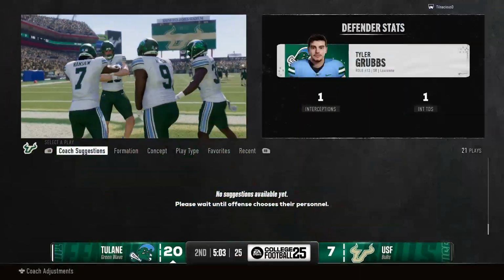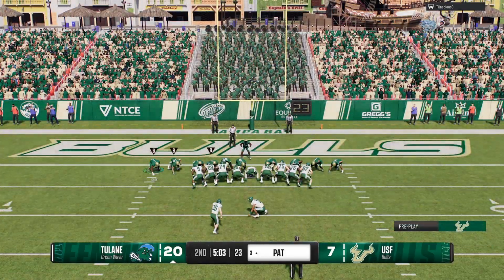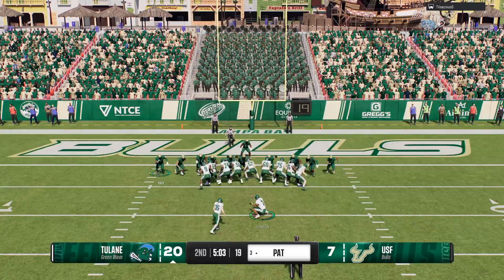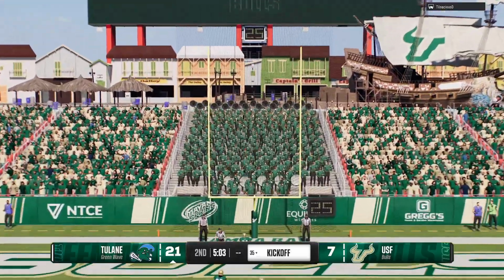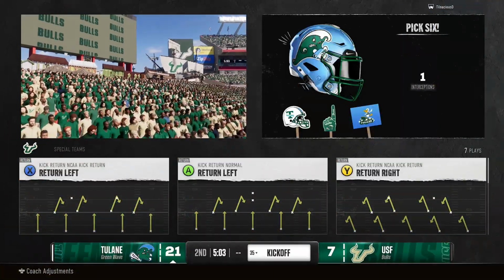Look, I know it's only the 2nd quarter, but we're starting to see a pretty significant gap develop between these two teams right now. No doubt. When your defense is scoring, your offense is scoring, good things happening for your ball club. This defense on point, reading their scouting report, making big plays.